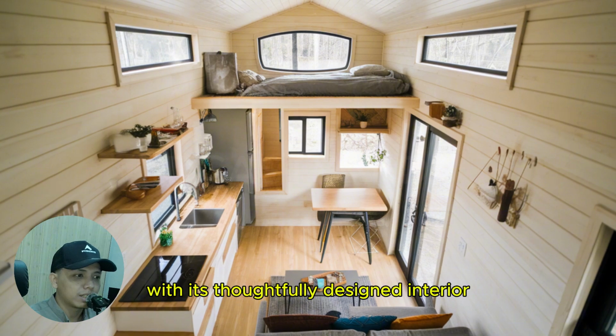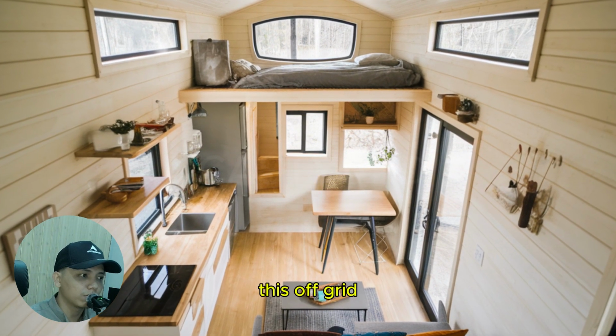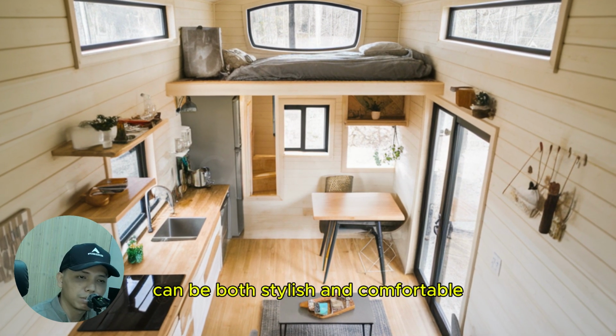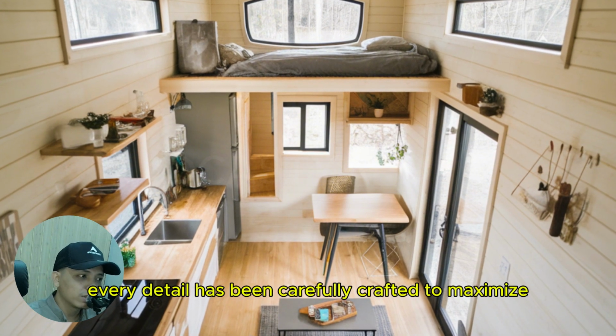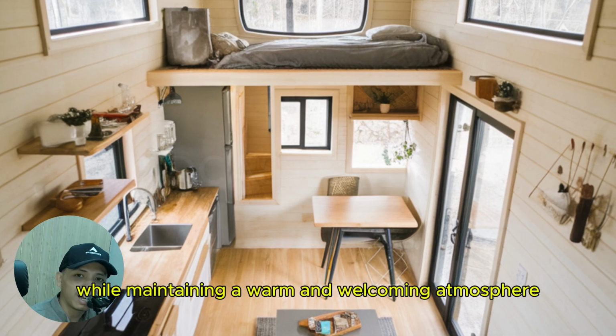With its thoughtfully designed interior, well-lit space, and modern furnishings, this off-grid tiny house is the perfect example of how small living can be both stylish and comfortable. Every detail has been carefully crafted to maximize space while maintaining a warm and welcoming atmosphere.